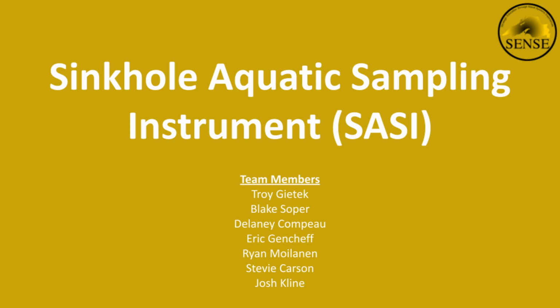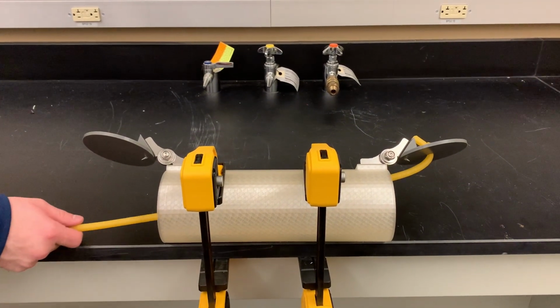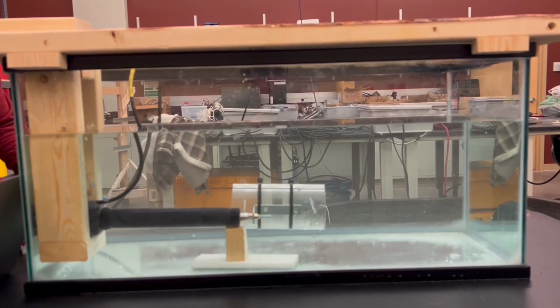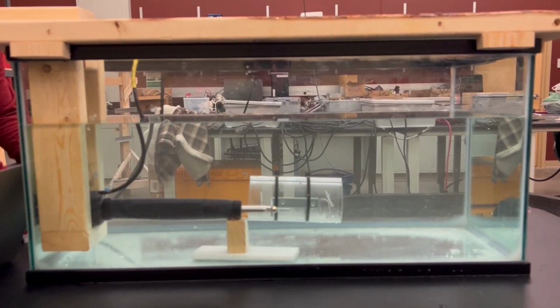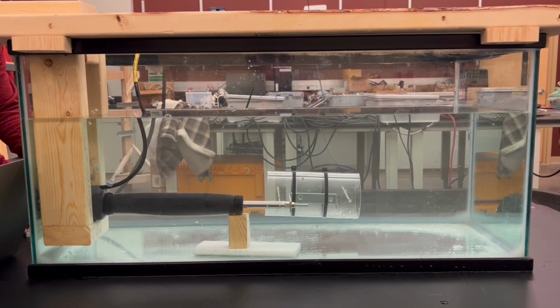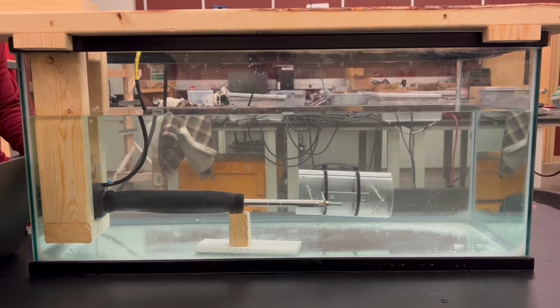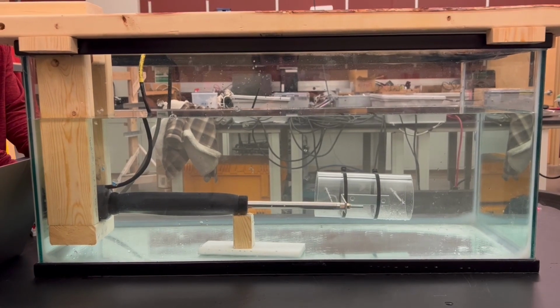SASI, or Sinkhole Aquatic Sampling Instrument, is a brand new project that we received this year. The goal for SASI is to create a device that can go onto a remotely operated underwater vehicle that is able to collect a sample of a microbial mat. While this task may sound simple, the issue arises when you learn that the microbial mat is extremely fragile.